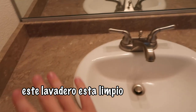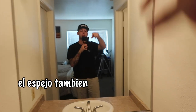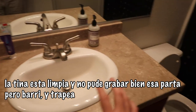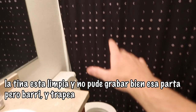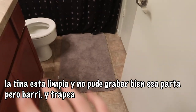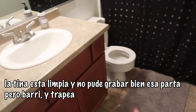So we got all the sink area nice and cleaned off. We got the mirrors looking good. And then here, same kind of thing. Got all this cleaned off. Mirrors looking nice. The tub got cleaned obviously, but I couldn't show you the other side of me doing it because I couldn't fit in there anywhere. Then swept and then mopped in here, and the toilet was clean.